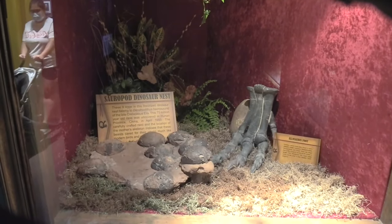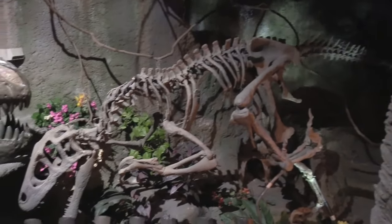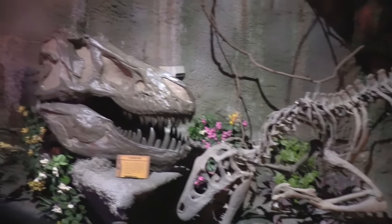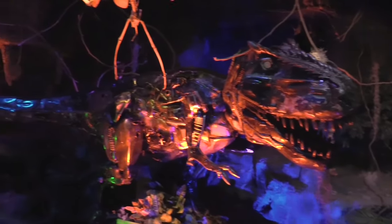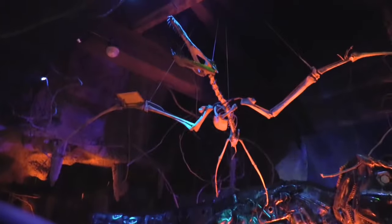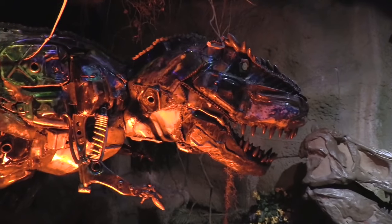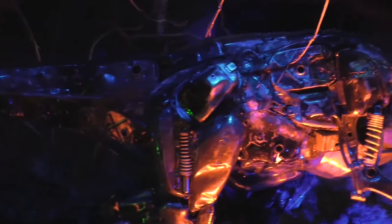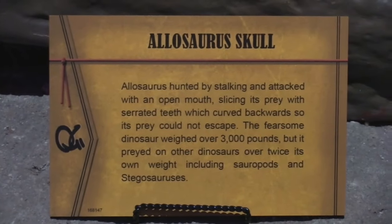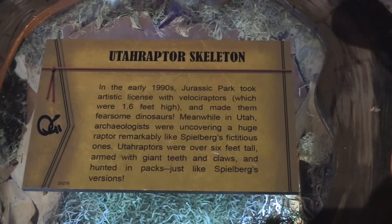We got a sauropod dinosaur nest. An allosaurus foot. Some dinosaurs. King of the Lizards. All right, so he's made completely out of car parts and recycled machinery parts. That is awesome. Got an Allosaurus skull. I mean, look at them choppers on him. Got a Utah Raptor skeleton.